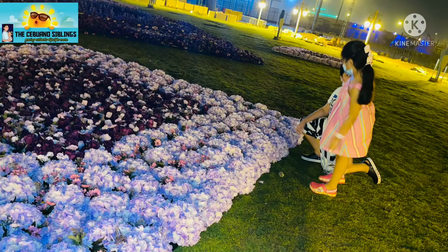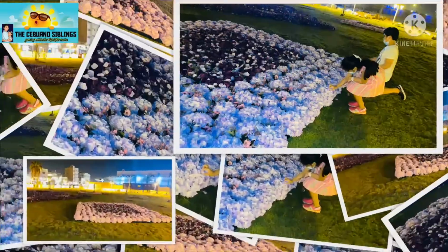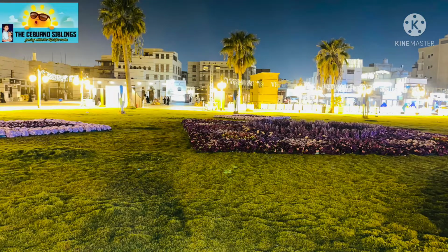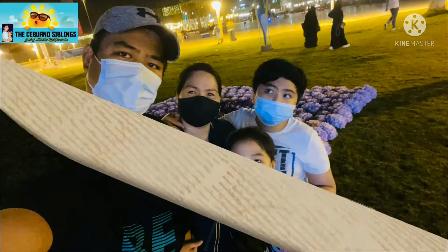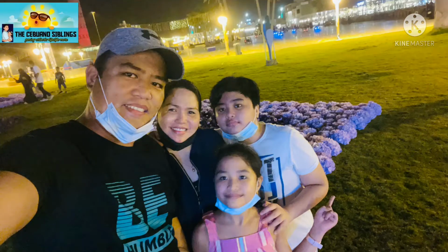We're so curious about the flowers, guys, so we decided to touch it to see if it was artificial or not. Wow, it's shaped like a diamond at the back. I mean the flowers.